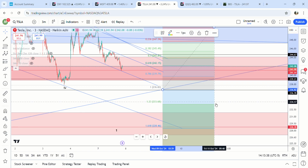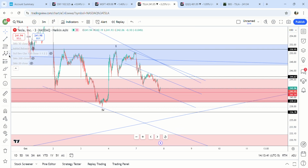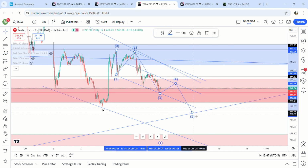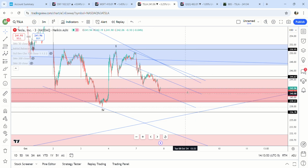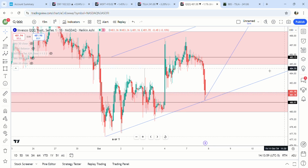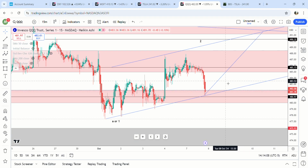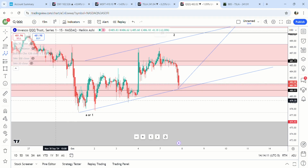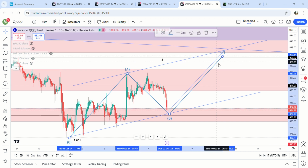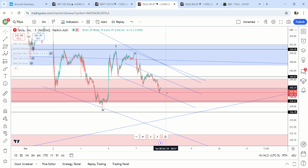If we're going to go down to the 228 mark, this would probably turn into a 5-wave move. It'd probably be like this, and then that would be an A wave. We'd bounce, and then we come down here to 228. What is most likely? Well, QQQ just went into a demand zone, so I would actually expect a bounce out of here. There's a possibility that this ends up being ABC or WXY, back up here to 490. If that happens, then I think Tesla is probably going straight up to 260.